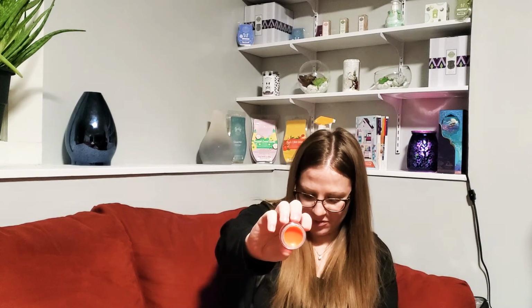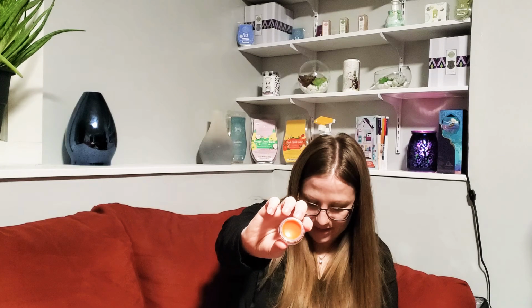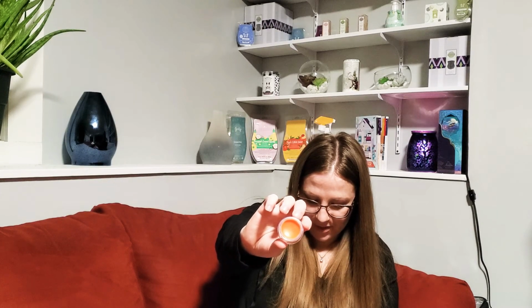The next one we have is a brand new scent to the catalog, and this is Coral Waters. So it's kind of this orange, somewhat coral-looking color, and it's described as nectarine blossom and peony bloom alongside bright, clear coral waters. So you have nectarine blossom, peony, which is a flower, and coral waters. I do get the aquatic note.